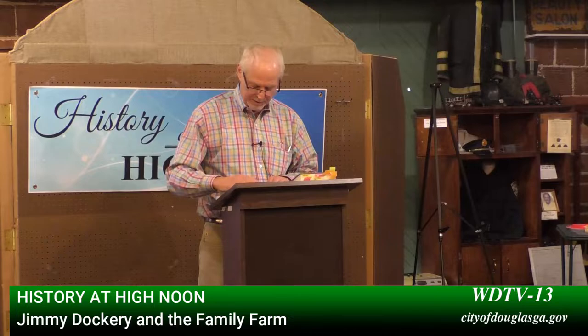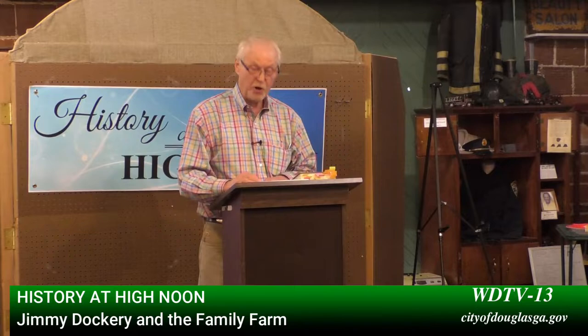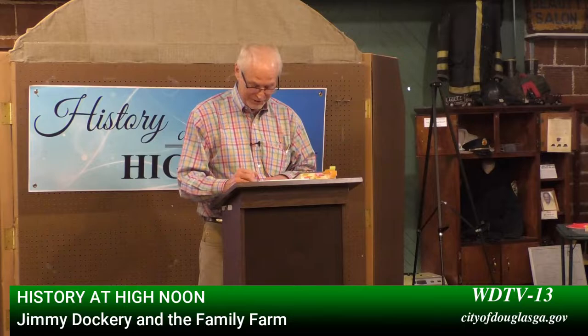A jar of asphodel, a medicine bottle. Doesn't say what was in it. Sharpening stones. I reckon she maybe had to take a bullet out or two now and then or something. But she had a sharpening stone, gunpowder, and wadding.